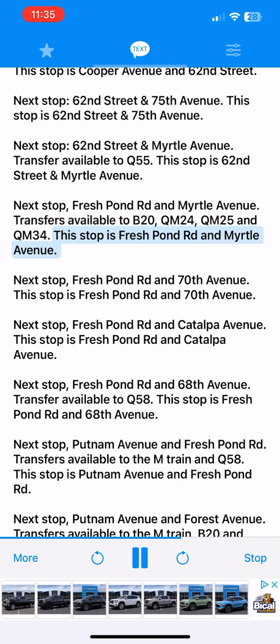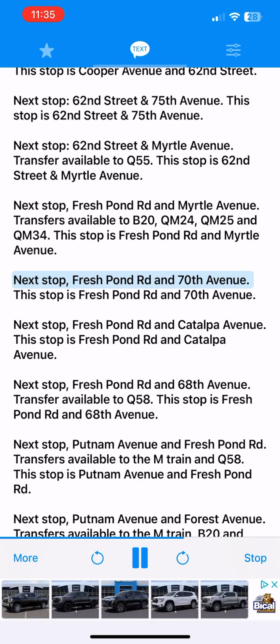This stop is Fresh Pond Road and Myrtle Avenue. Next stop, Fresh Pond Road and 70th Avenue. This stop is Fresh Pond Road and 70th Avenue. Next stop, Fresh Pond Road and Catalpa Avenue. This stop is Fresh Pond Road and Catalpa Avenue. Next stop, Fresh Pond Road and 68th Avenue. Transfer available to Q58. This stop is Fresh Pond Road and 68th Avenue. Next stop, Putnam Avenue and Fresh Pond Road.